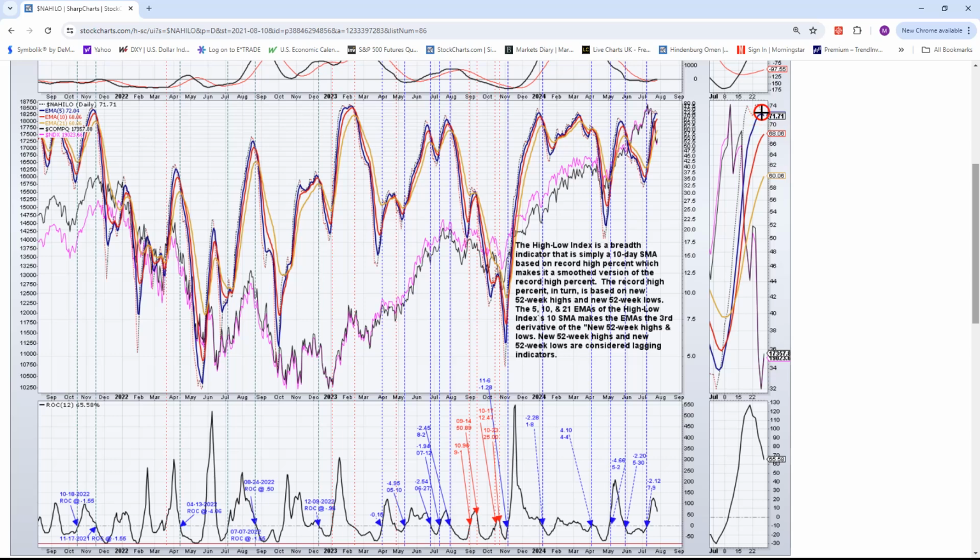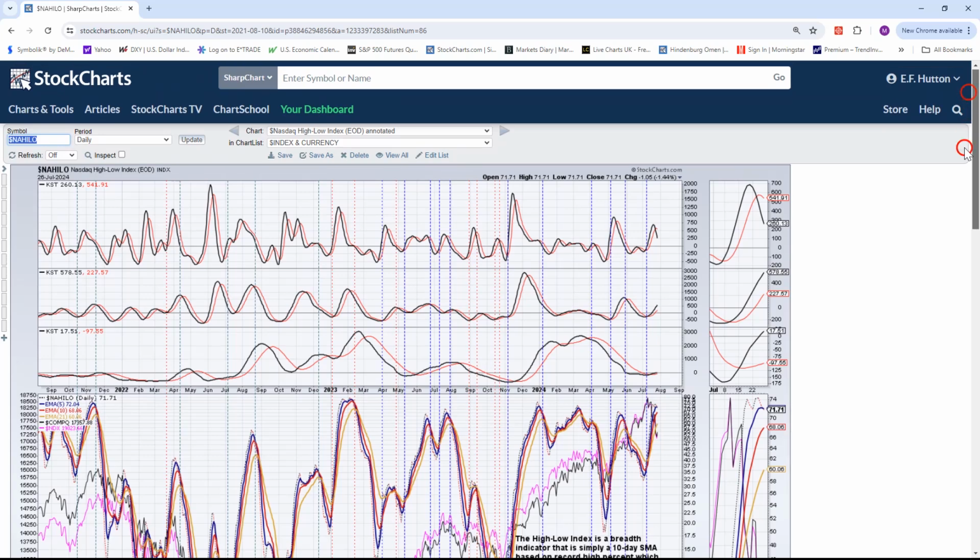The 5 is starting to roll over a little bit towards the 10. The 10 is rolling over ever so slightly, and the 21 EMA is looking pretty solid still. So we'll check back on Tuesday to see if there were any flies on the wall at the FOMC meeting, or any whisper rumors or whatever they want to call it.